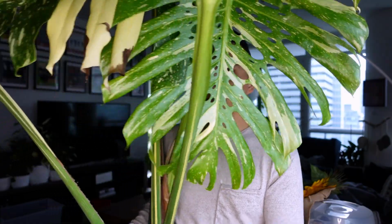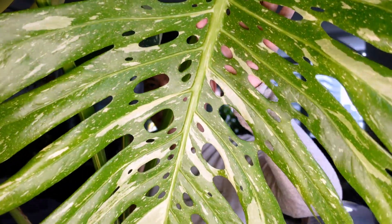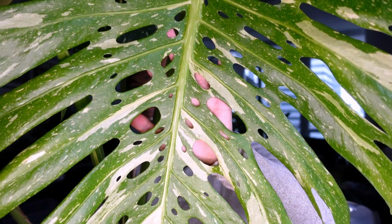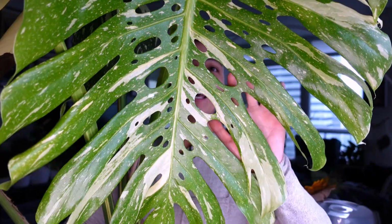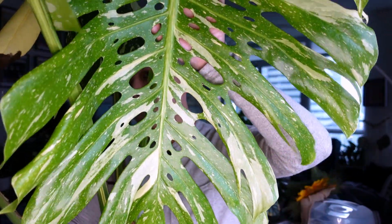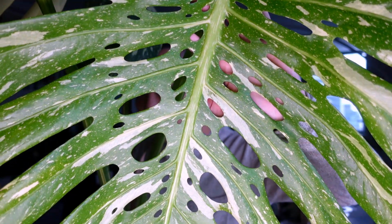Like I was saying, I was scared that it was going to revert to a smaller leaf, a more juvenile state, but as you can see, oh my God. Okay, let me just move. Oh my gosh, look at this, guys. Look at all the holes. It has more than the previous ones. And obviously it's a new leaf, so it's not fully hardened off yet.